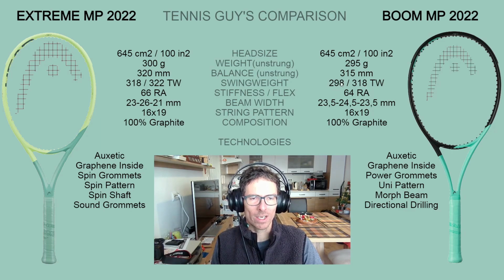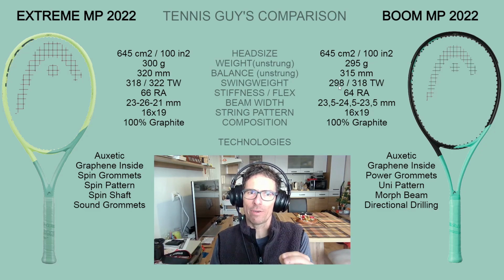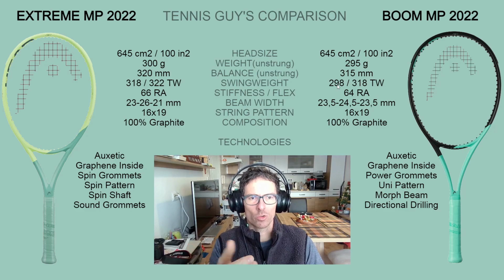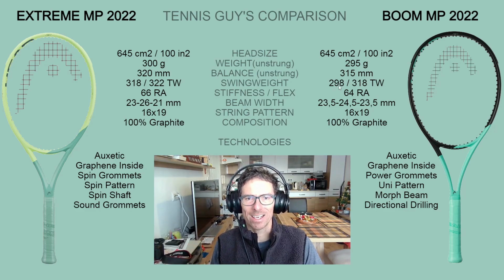So 298 I measured is really low, but I believe realistically it should be about 305 to 310, because the balance was also a little bit off when I measured the racket, and the weight was also a little bit off when I measured the weight. So that's why it created just a 298 swing weight. So guys, that was this tennis racket comparison, the first one in 2023.